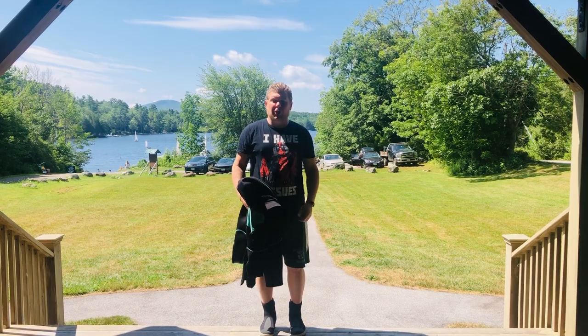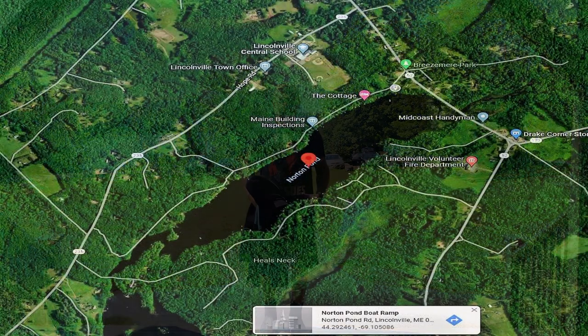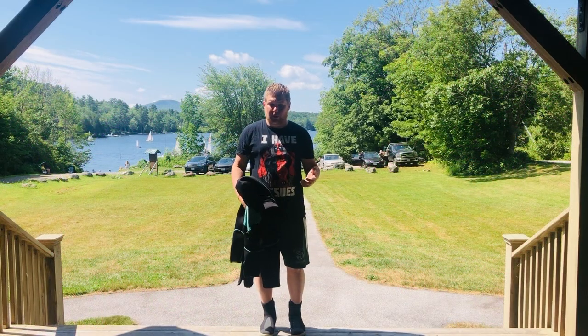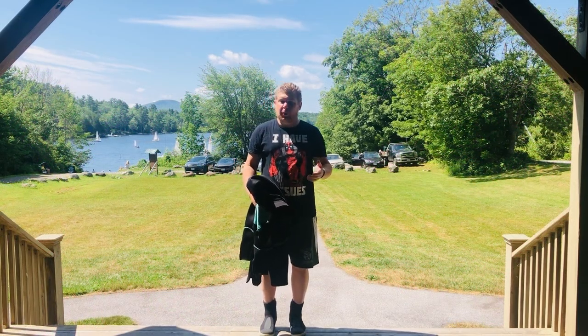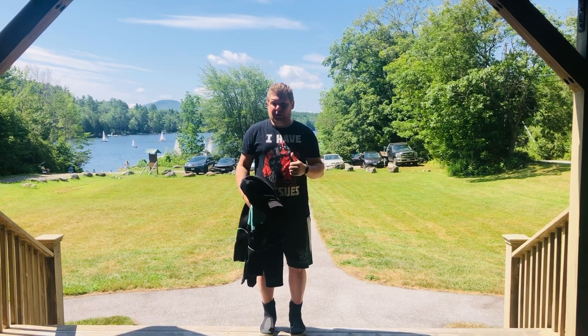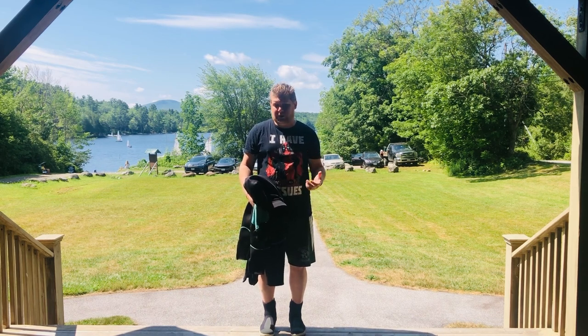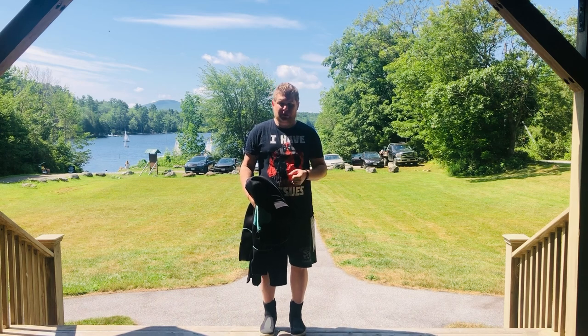Today is July 29th. We're at Norton Pond. We're going to jump in the swimming area, metal detect while underwater, and see what we can find. I have done this area a few times in the last few years. I found some rings, I found all kinds of stuff. A lot of nails, a lot of screws, all the normal stuff.